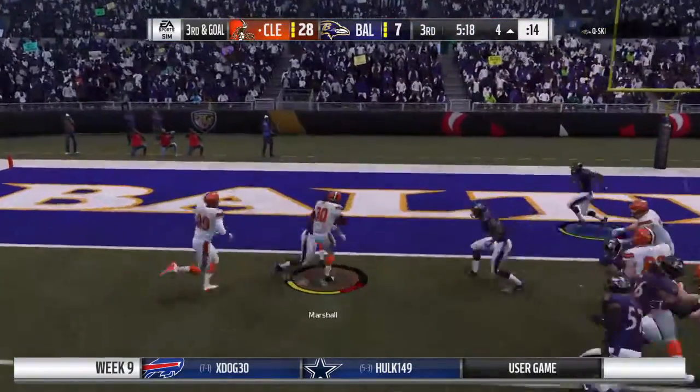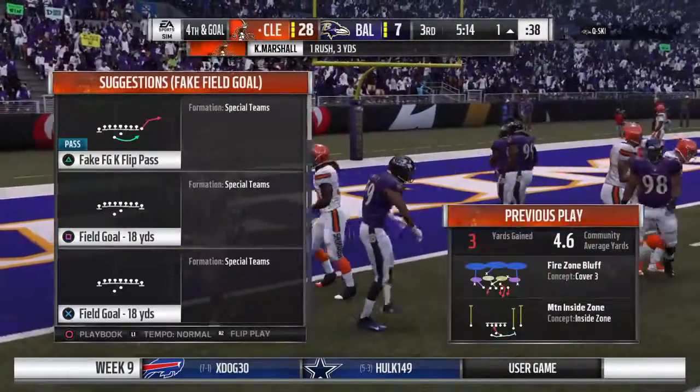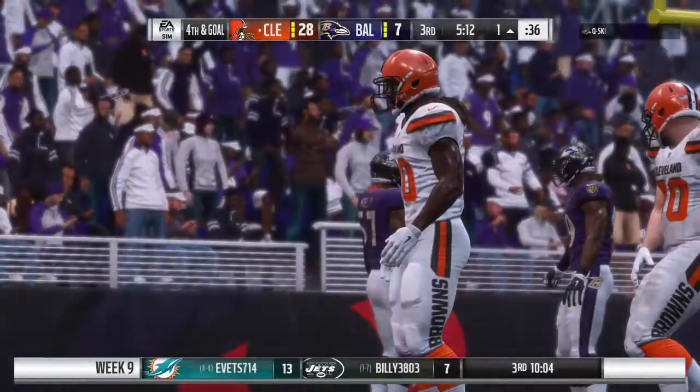Here's a carry now for Keith Marshall. And he'll get it down close to the goal line, but not quite in. This defense bending but not breaking. It's a gain of 3. It's now 4th and goal.